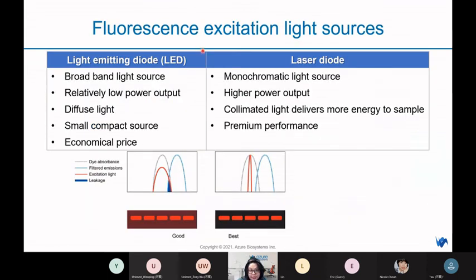Next is excitation light source. This is very useful if you're doing fluorescent Western blotting. Here I'll take out two types of excitation light source, which are LED, light emitting diodes, and laser diode. LED is a broadband light source. As you can see here, it has relatively low power output, diffuse light, but it is small and it comes with an economical price. Laser diode, on the other hand, is a monochromatic light source, with higher output that delivers more energy to the sample, and it gives you premium performance as well.